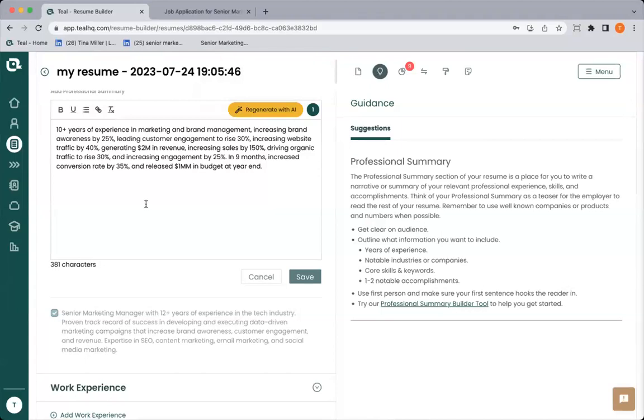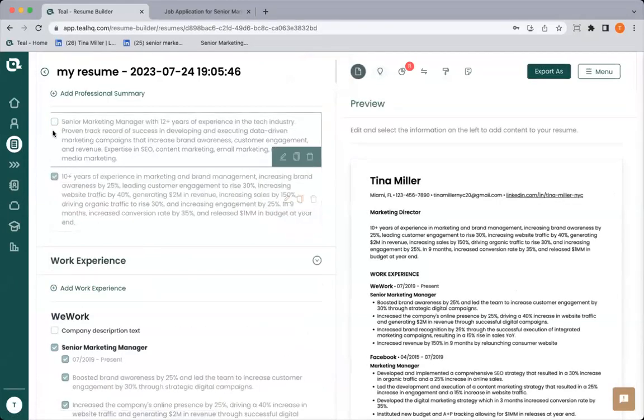It's going to try to keep it within our rules. AI is a little funny about that sometimes. We recommend 350, but these are kind of guidelines. None of it is a hard and fast rule. So conciseness and brevity is a good thing. And there you go. So now you've got another professional summary that it generated for you.